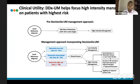Now, how does that information help us? Well, we know using the old approach, we knew patients had in general about a 50% risk of metastasis, and even those with early disease had about a 12% risk. And that put us in a situation where everybody was undergoing high intensity management. Based on the characteristics that we have now, we know which patients are likely to get metastasis, and we can therefore adjust our systemic surveillance based on that information. So if you have a class 1A risk, which is very low, then we don't need to check the rest of your body as frequently.